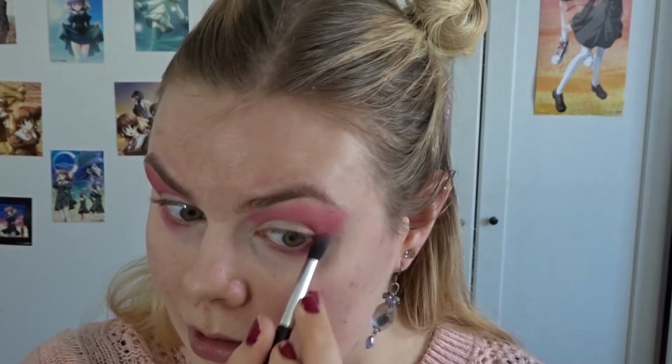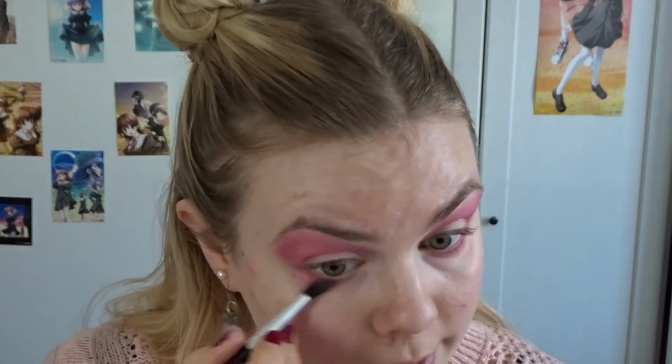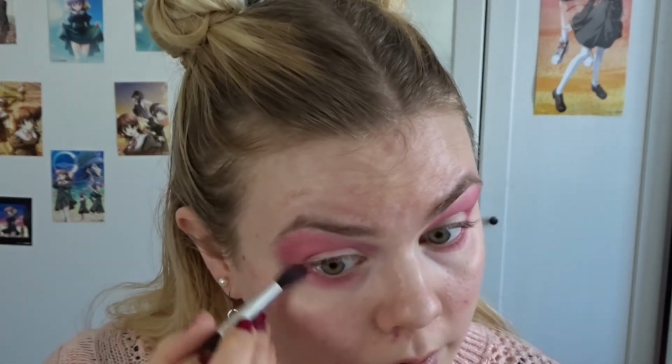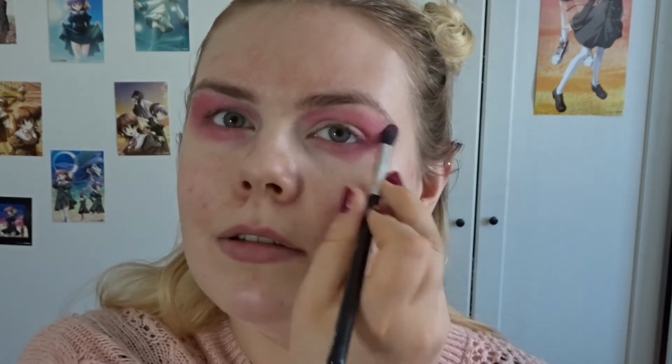Which is fine. So I'm also taking this blush underneath my eyes. And it doesn't matter if I take it out a little bit too far because I'm going to put foundation right next to it. But also I like this kind of pink eye, super wide-eyed look. I think that's kind of cool.